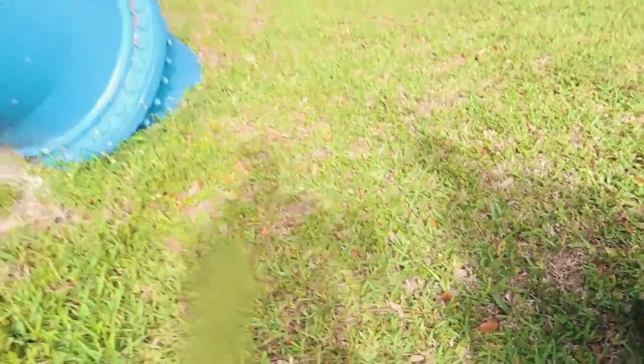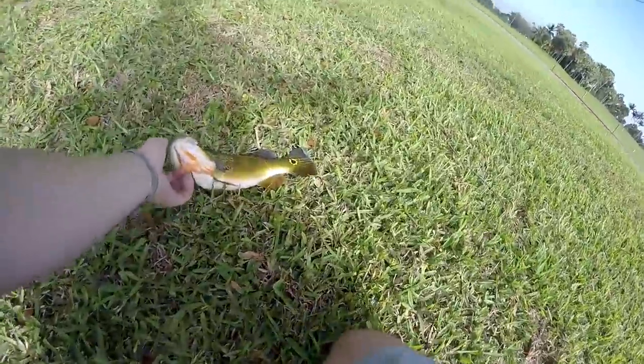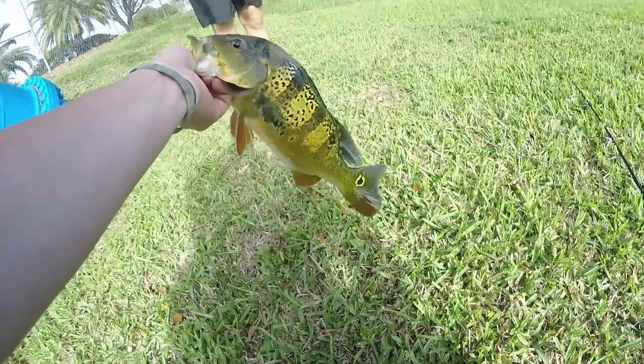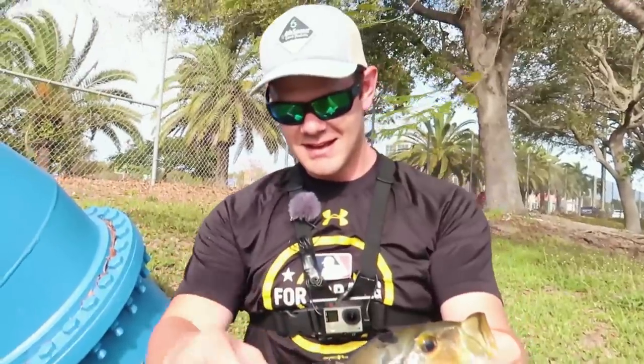Good fish. This one's definitely smaller than the other one. Let's go, dude. My second peacock. Still, it's a good size. These fish are so strong, dude. Look at this. TJ just got a second peacock.